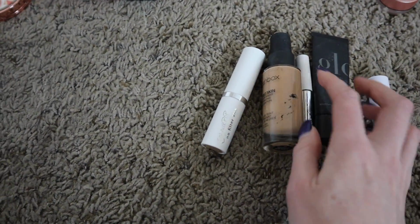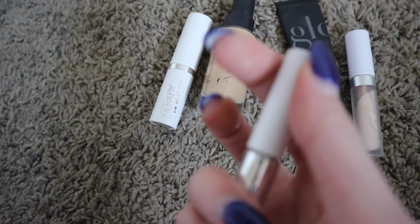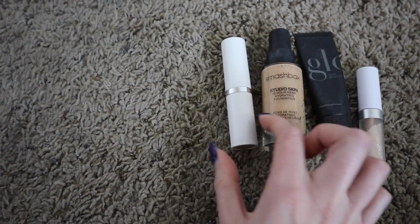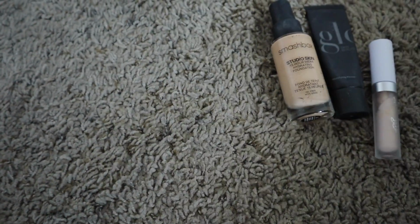Gorgeous, just expired. This is the ColourPop brow gel, the clear one, but mine broke and cracked and it leaks out the side and is just a disaster. So that has to be thrown away also. And then this ColourPop No Filter Stick foundation stick was too greasy for my oily skin.